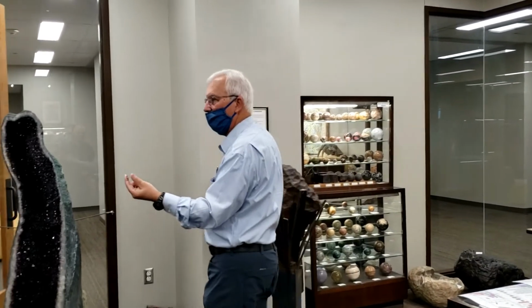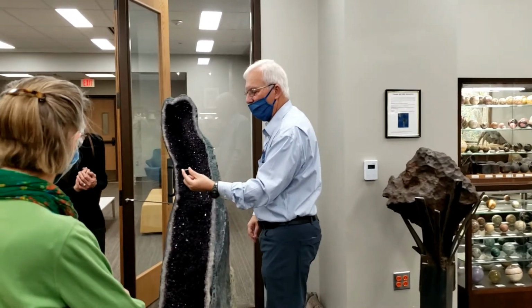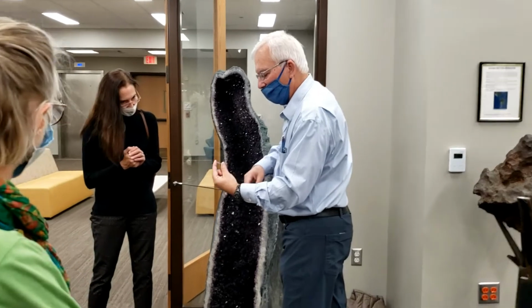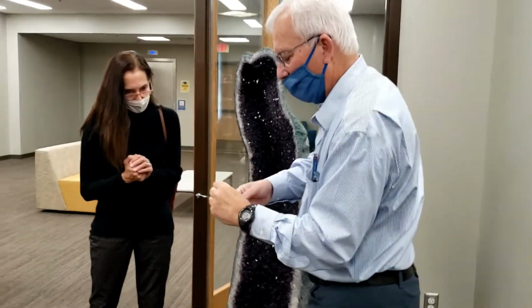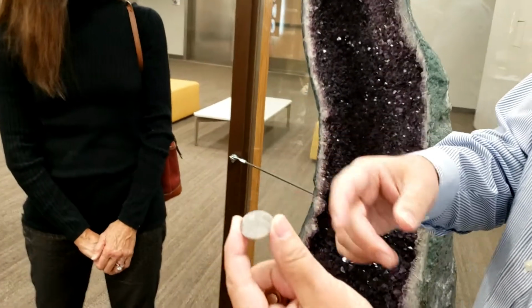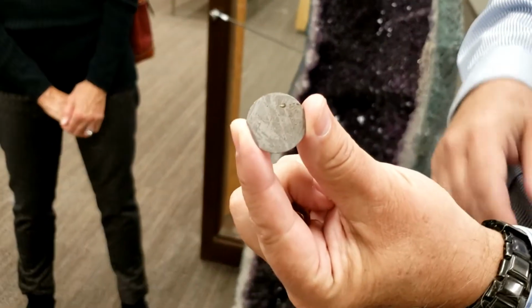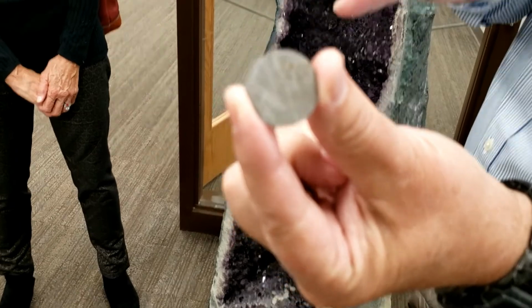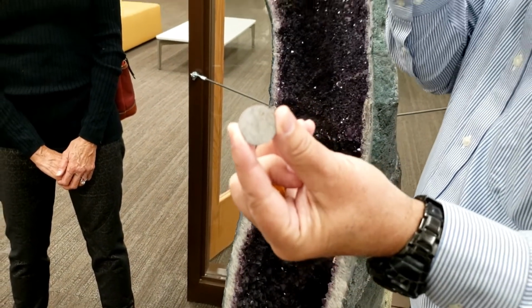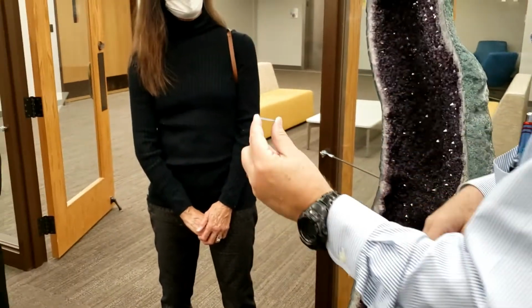This is a piece of the Gibeon meteorite fall in Namibia. It has been cut out and etched, so you can see what's called the Widmanstatten structure. It's two iron-nickel alloys of slightly different compositions, and as it cools, they exsolve from each other. So you end up getting lamellae of one composition in the other.